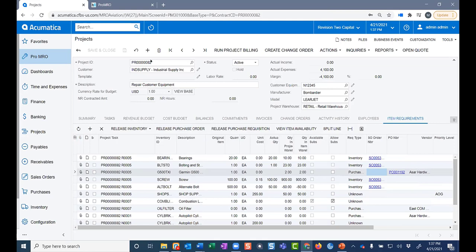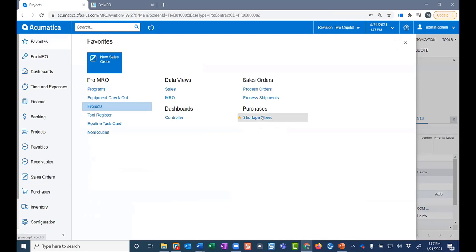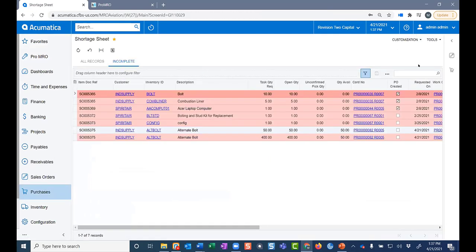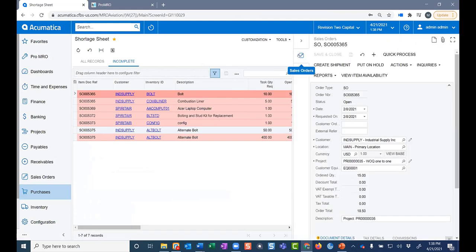So now I want to go over, keeping in mind we're still talking about item requirements and the shortages and the pick list. I'm going to go ahead and go to the shortages sheet. So this is another GI, and this can be made to your specifications, but basically this is saying, hey, we need to pull all of these. These are our shortages. We need to do some work on this. And again, we have a Fast tab here that we can work on from.